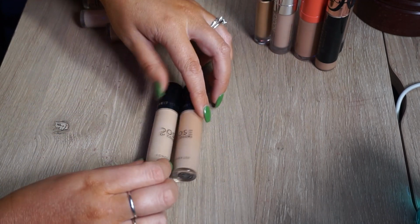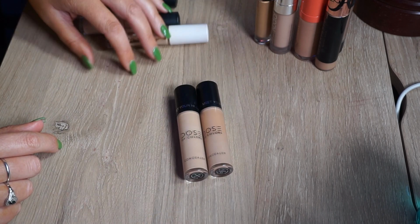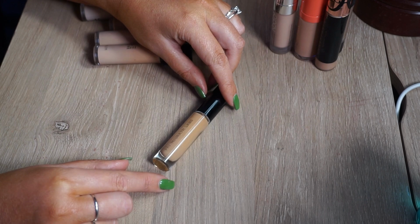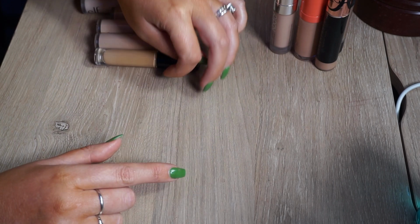My Dose of Colors concealer, y'all know I love it. That's why I have it in 2 shades. Beautiful, flawless under eye. My favorite at the moment is the Pat McGrath Labs one though. This one is my favorite. Beautiful coverage, hydrating, looks great.